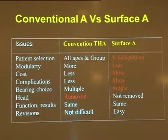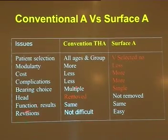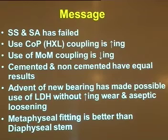This is tripolar. I will not discuss surface arthroplasty. Surface arthroplasty has now almost disappeared, so I will not discuss it, time is already over. So the message is, short stem surface arthroplasty has failed.